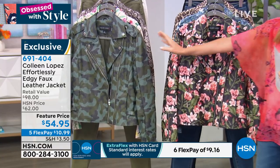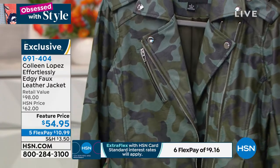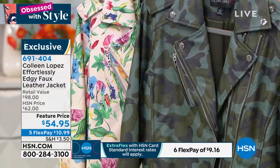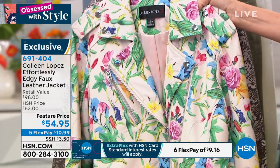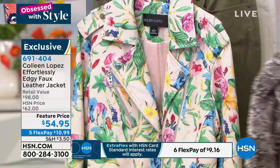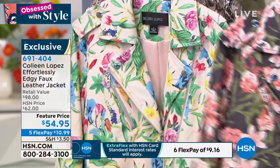Okay, and the camo. Oh my gosh, the camo is a jacket to die for. And it looks and feels like the most incredible leather. So let me just finish real quick color-wise. This is the blush floral, and the other one is the black floral. Blush floral, this one's the snake. And then let me show you here. Blush floral, and then this one's black floral.